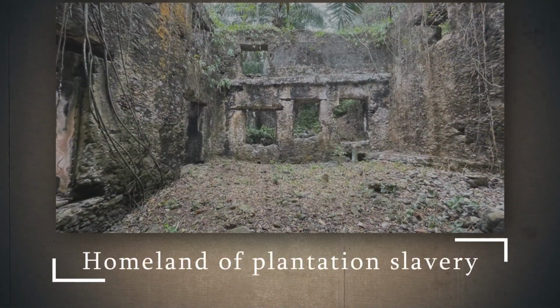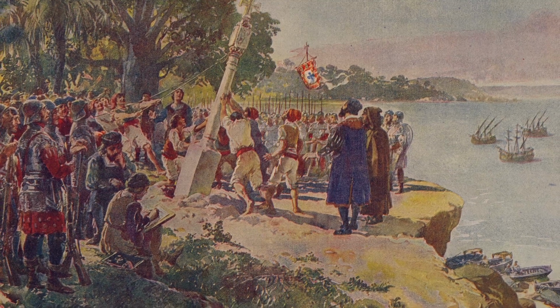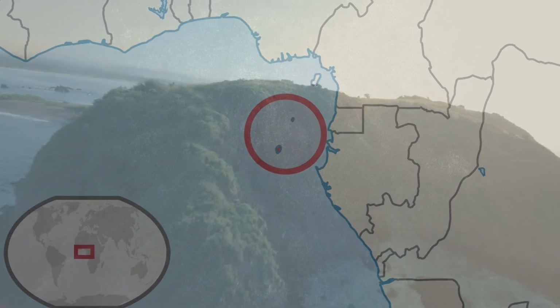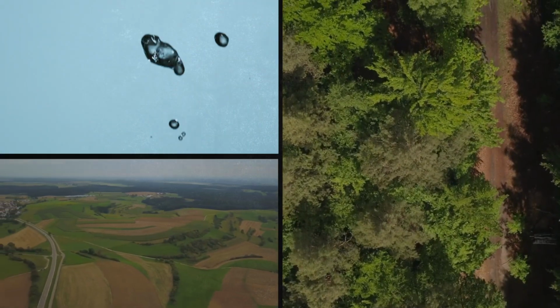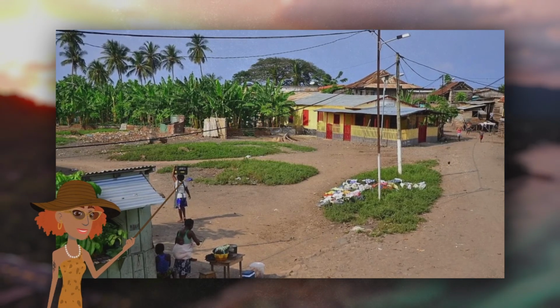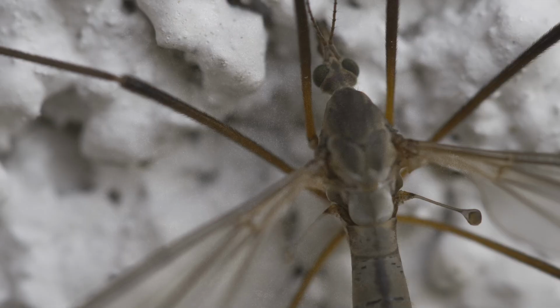Homeland of plantation slavery. At the end of the 15th century, the Portuguese began to populate the island of São Tomé, which is located 240 kilometers from Gabon. Wood, clean water, and fertile soil for sugarcane, all this made the island an ideal place for colonization. But São Tomé was not as harmless as it might seem. Dangerous malaria has turned the island into a real trap.